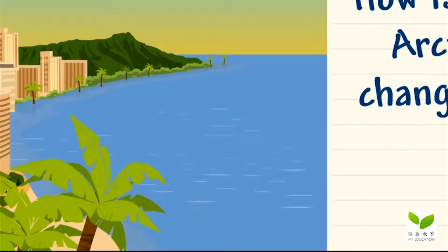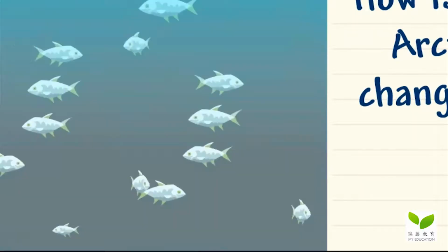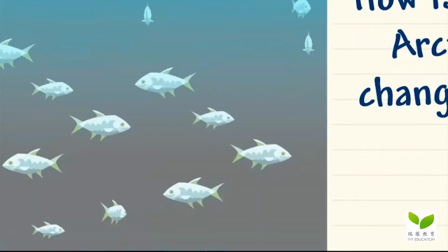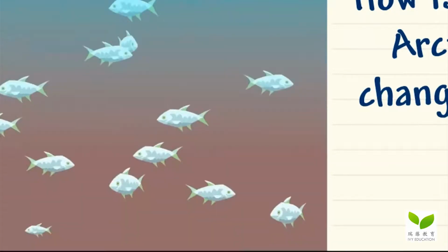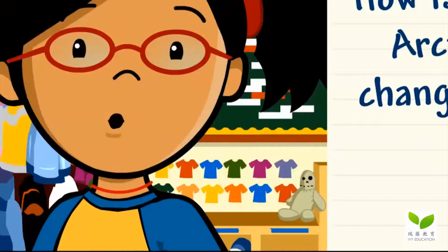This can cause problems for people and many land habitats. Melting ice can also cause temperatures in the ocean to change, which will affect many living things. Changes in the Arctic can change the whole planet.